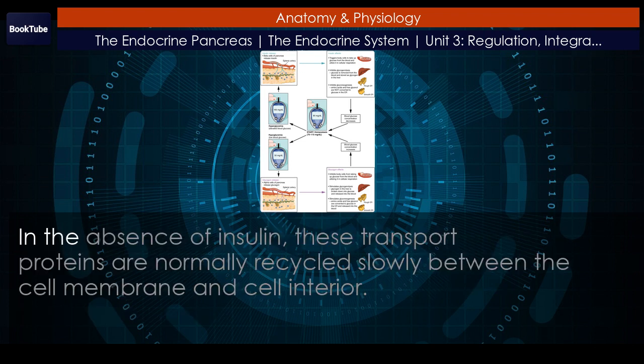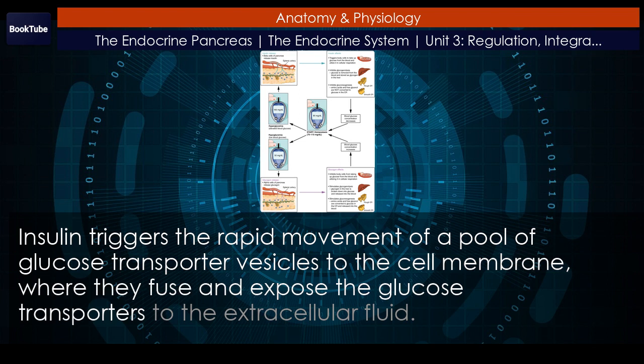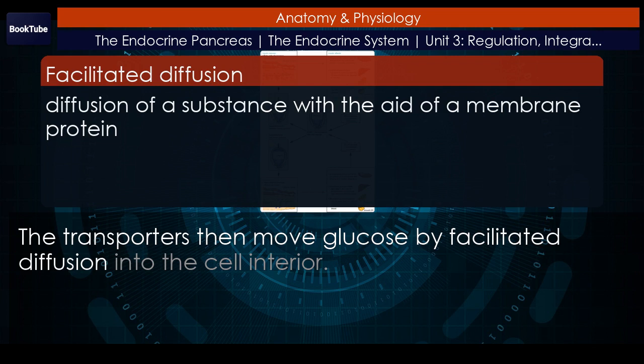In the absence of insulin, these transport proteins are normally recycled slowly between the cell membrane and cell interior. Insulin triggers the rapid movement of a pool of glucose transporter vesicles to the cell membrane, where they fuse and expose the glucose transporters to the extracellular fluid. The transporters then move glucose by facilitated diffusion into the cell interior.